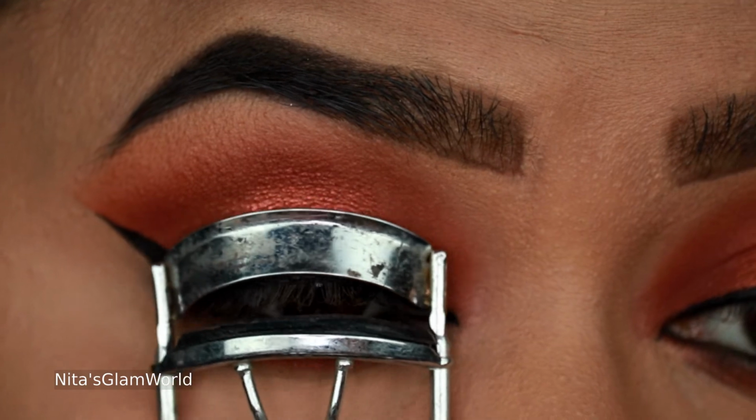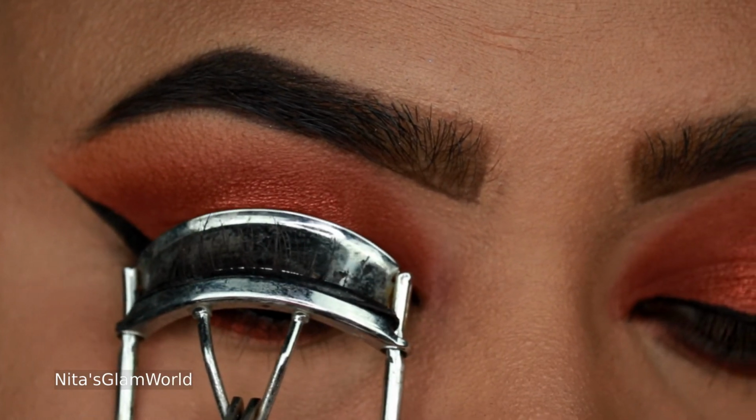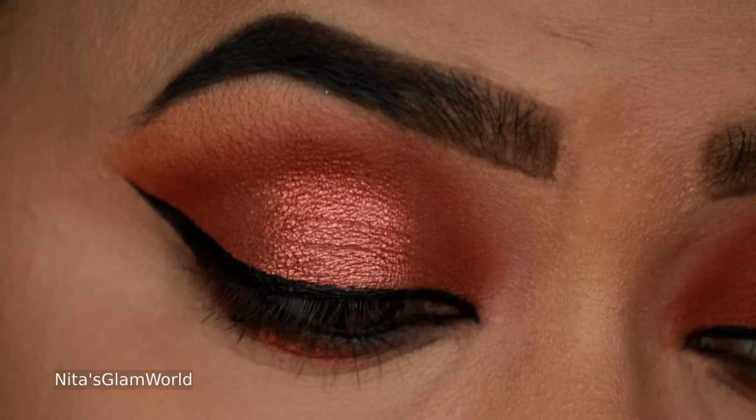I'm just curling my natural lashes with my Vega eyelash curler and I'm applying a coat of mascara. This is my Maybelline Colossal Volume Express mascara.